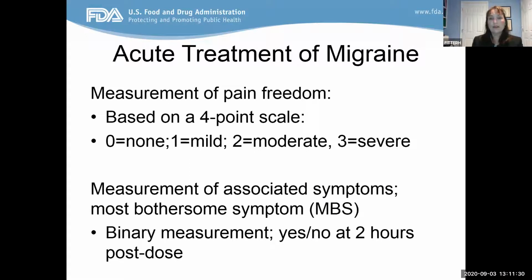So products that are marketed for migraine should demonstrate an effect on the co-primary, pain freedom. In the past, we used to have 4 co-primaries, so it had to demonstrate an effect on absence of nausea, absence of photophobia, and absence of phonophobia. More recently, after negotiations with industry, we've come to a new endpoint, which is absence of most bothersome symptom. So now the treatment trials for migraine can have a co-primary made up of the absence of pain, which is measured on a 4-point scale. And the expectation is that patients will treat their migraine in the trial if it has moderate to severe pain, and then at 2 hours, we want to see that they have no pain.